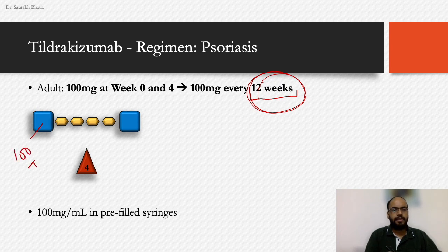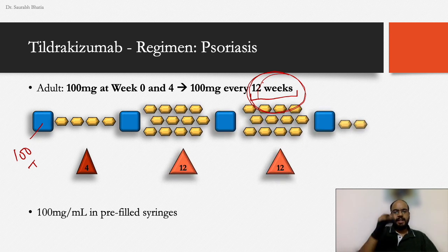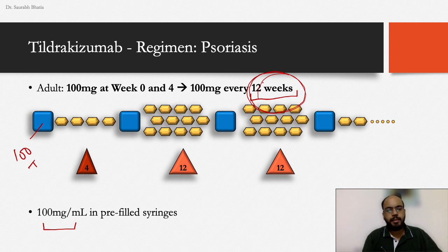100 milligram of Tildrakizumab. After 4 weeks, we give the second dose. Then every 12 weeks, we are going to give subsequent doses till psoriasis is resolved. And as we have mentioned, it comes in 100 milligram per ml pre-filled syringes. We are clear on that?